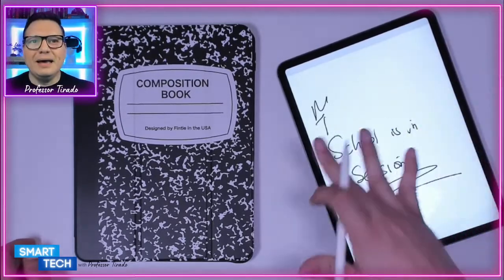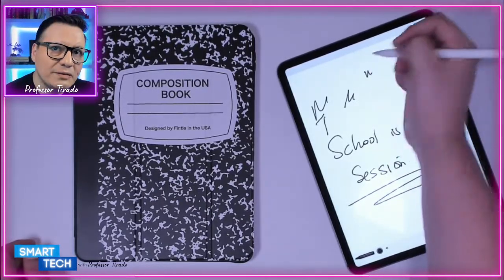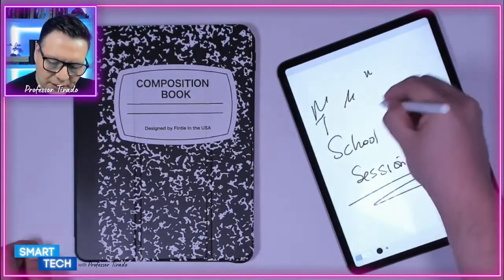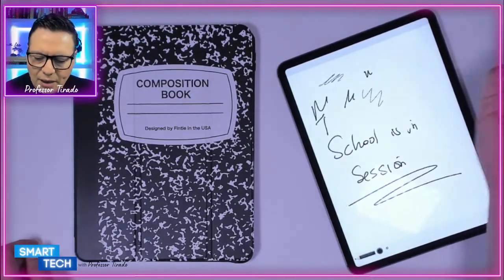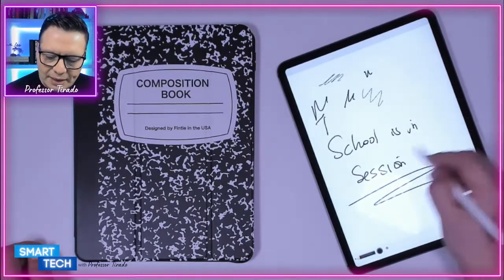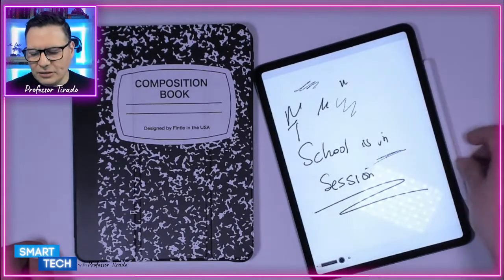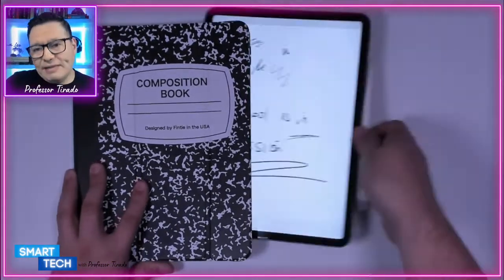You can write, and you can see my palm is resting on it. So many times previously the palm would pick up markings while you were writing. That's why I love it. You can write, you can draw, and it doesn't pick up your palm print anymore. With the older version it would pick up your palm print, and even with my finger I have to really dig in deep for it to pick up. So you have a lot of options for taking notes and doing any editing, whether you're editing pictures or anything of the sort.